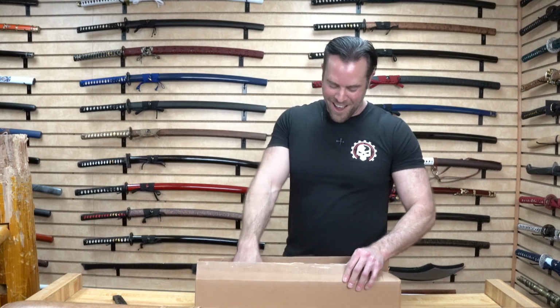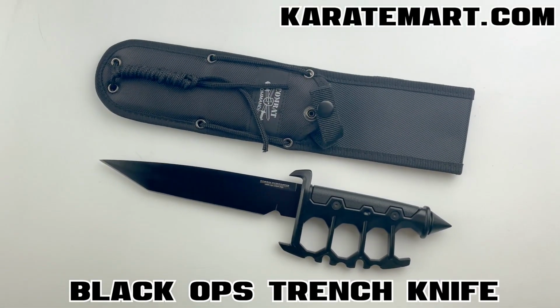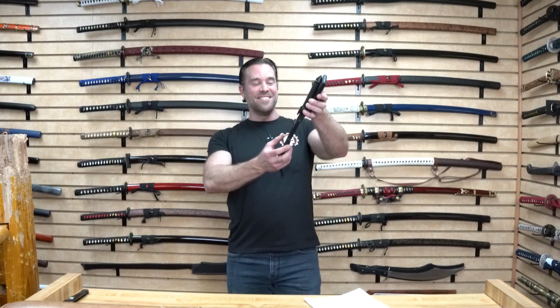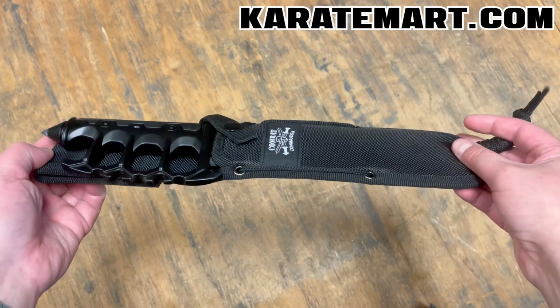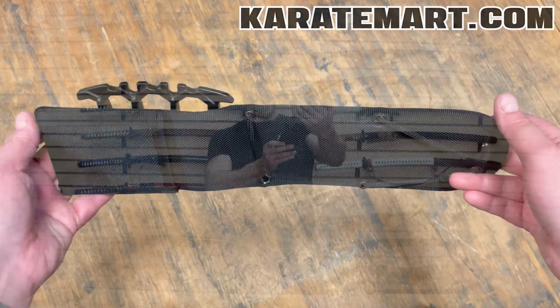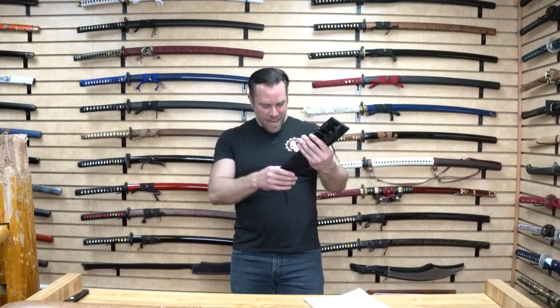Oh, wow, this is awesome. All right, so our last weapon of the day is the Black Ops Trench Knife. Awesome, awesome. Oh, wow, this thing is nuts. So first off, you can see that it's got this really nice heavy-duty nylon sheath. And this is actually a really nice sheath. I like some of the little characteristics of it.